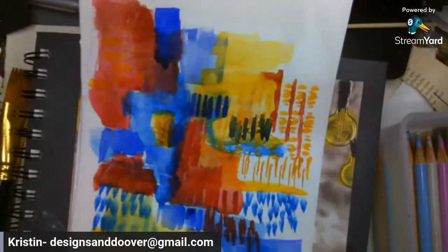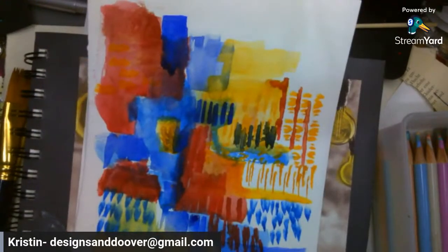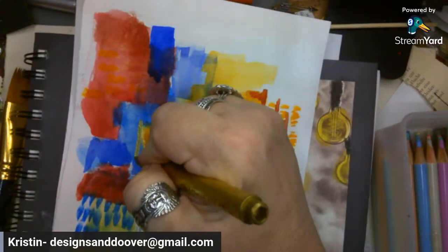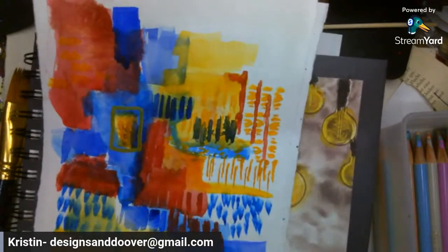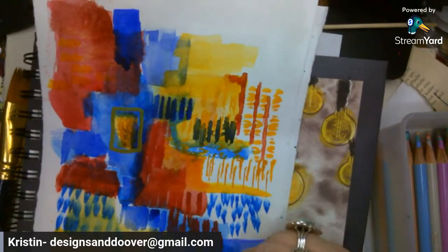This will make great collage fodder. And I might go in there with this and maybe more of my squares like that. And here's another blue square down here.